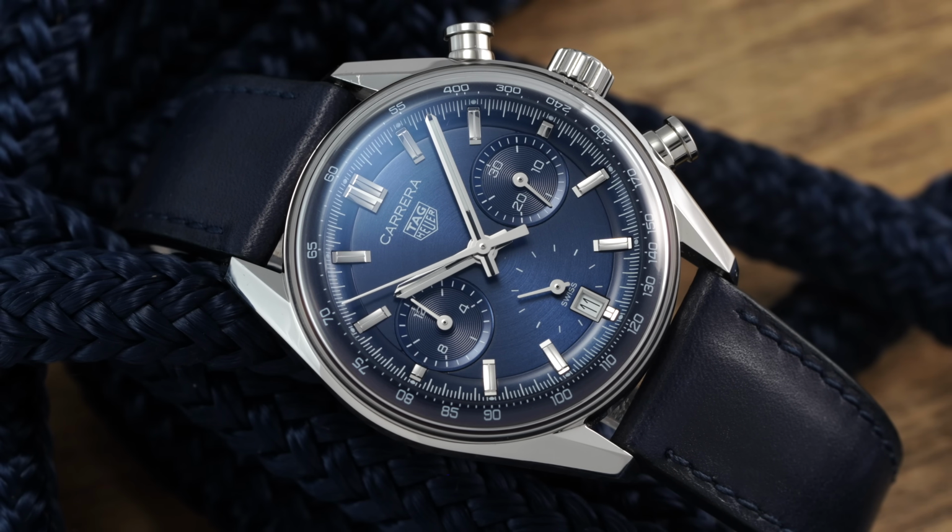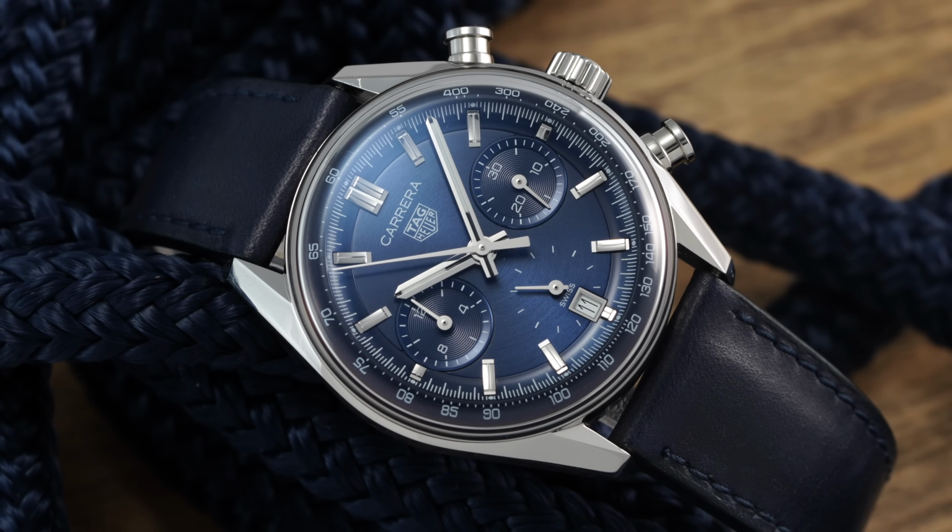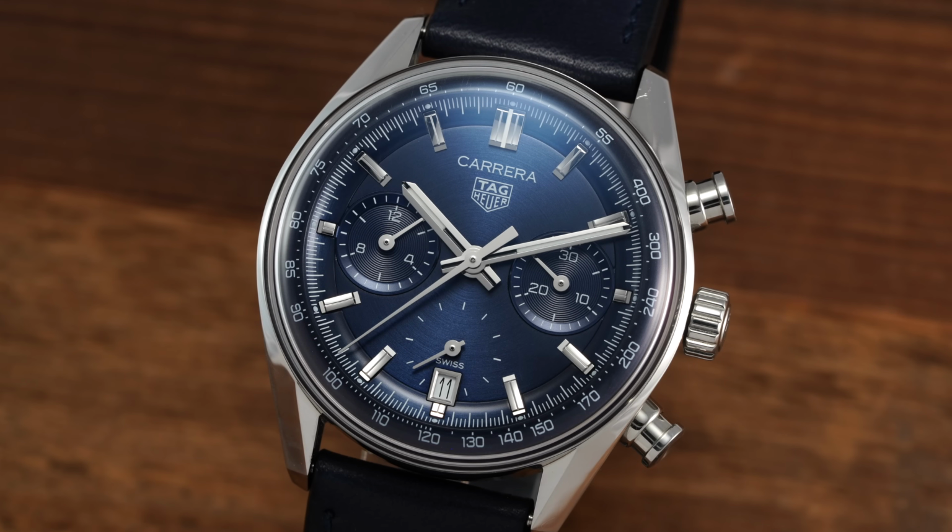However, this year, TAG released a watch that made many turn their heads, myself included, with the 39mm Glassbox Carrera. And today we're going to be doing a deep dive of the blue dial variant. Let's jump in.